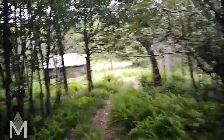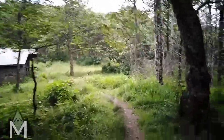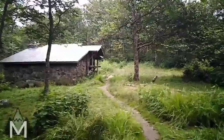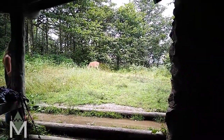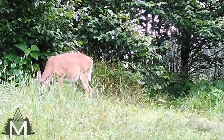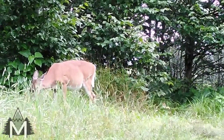And also, I am so close to the shelter. This is the first one. I have to assess my physical capacity, and perhaps I will continue further. This is the Seiler Bald Shelter. Look at this deer, just right near the shelter. Not scared at all. Just eating.